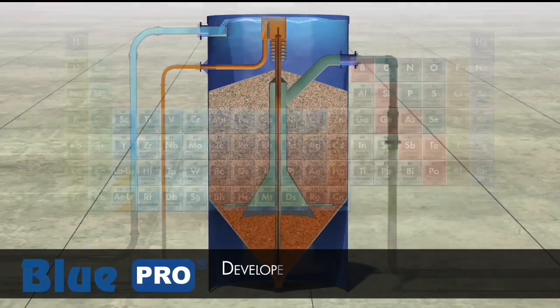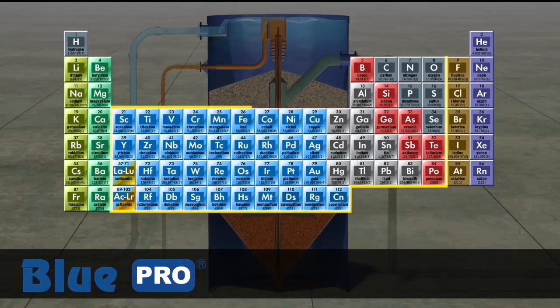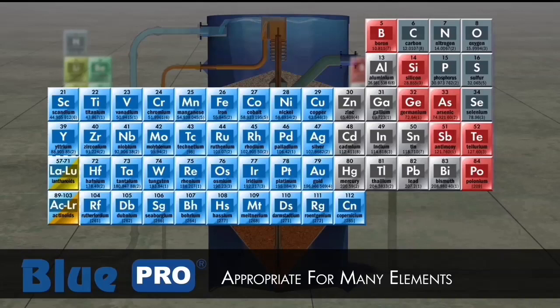The BluePro method is applicable not just to phosphorus, but to a range of trace elements. As a rule of thumb, most oxides in the central groups of the periodic table can be adsorbed. Elements such as zinc, arsenic, and mercury are polished to microgram per liter or even nanogram per liter residuals.